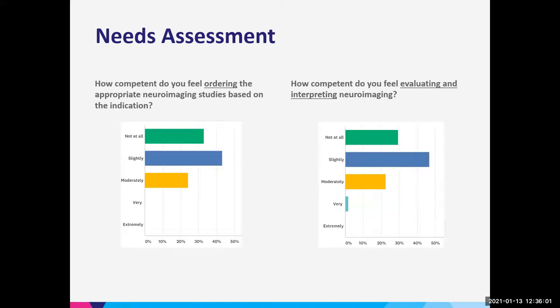And so what we wanted to do was we asked them how competent did they feel ordering neuroimaging studies, and also how competent did they feel evaluating and interpreting neuroimaging when they did see it. And I think you can see here that for most students, they felt like they could get a little bit more help. They didn't quite feel as competent as they would like to.